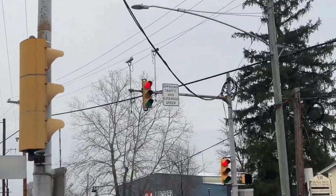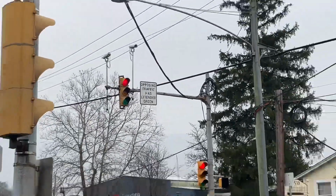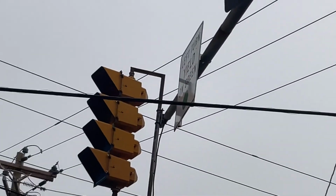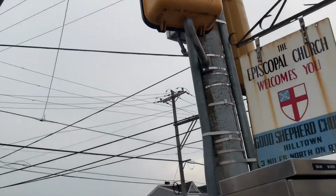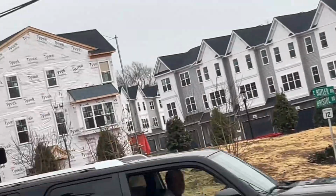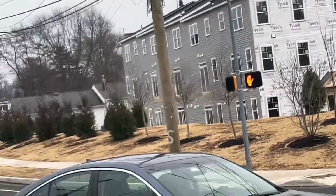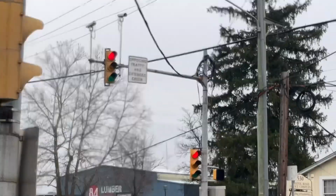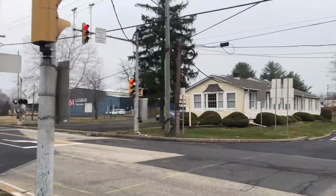We even have some, I'm not even sure those are Eagle, they might be 3M, you're not really sure, but we also have these. I think that's a 3M signal. And most of the pedestrian signals here are Econolite signals with Dialight LED with countdown. And there's the traffic light view. I think these are Eagle.